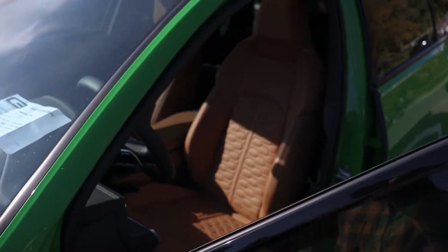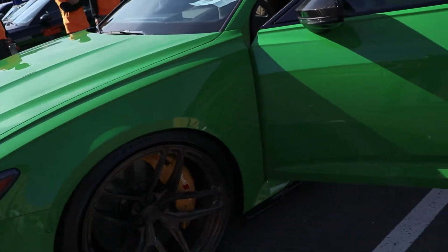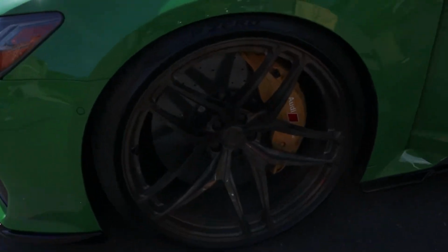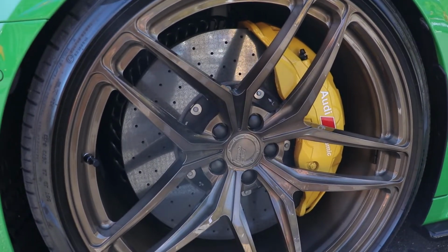Dude, look at the interior on this. Very nice. This is nice. Who's just saying 18-inch rotors? Oh, I can't see. Look at this. Damn, that's crazy.